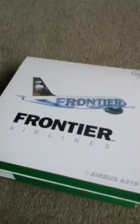There's the box. As you can see, it's very different to a normal Gemini box. It's green, for a start, when they're usually blue. Yeah, the Gemini Jets box isn't the usual blue and yellow. And it says Frontier Airlines Airbus A319.